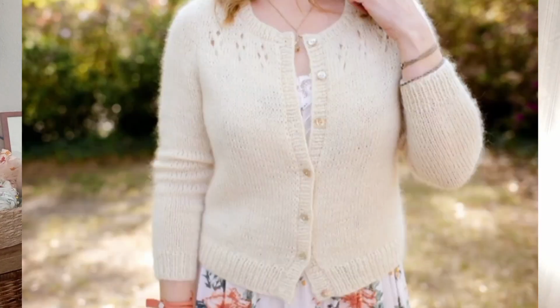The next is a Paint for pattern, and it's the Little White Cardi by Kate Oates. And that is just a very simple cardigan. She uses a sport weight and a lace weight, and that will end up being a worsted weight garment. Then you get a gauge of 18 stitches, and the needle size she recommends is a US 4 and US 6, which is a 3.5 and a 4 millimeter needle.